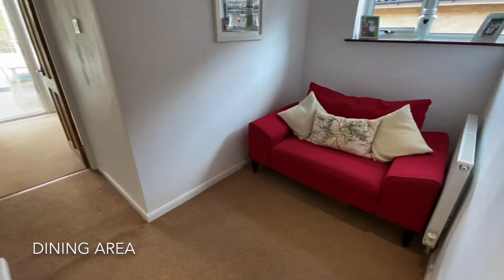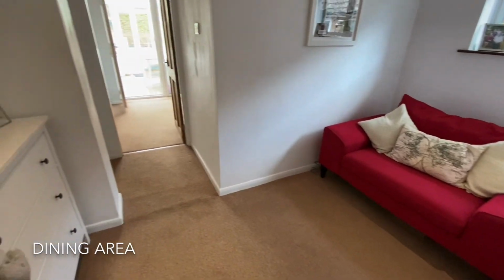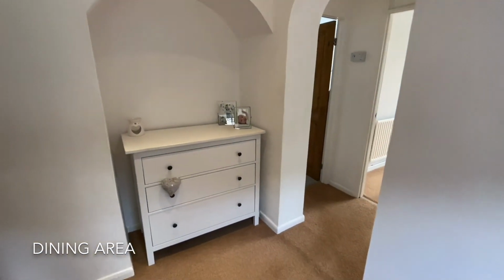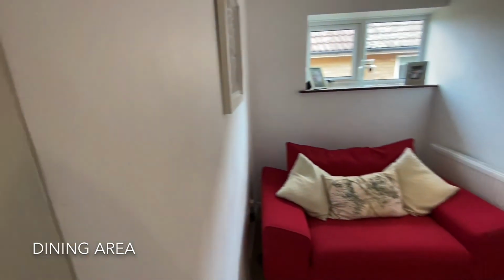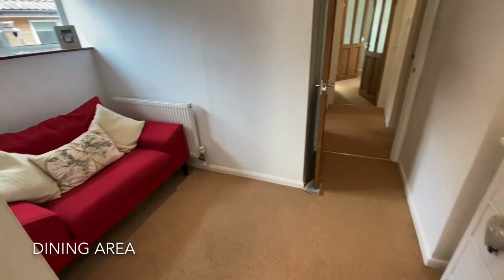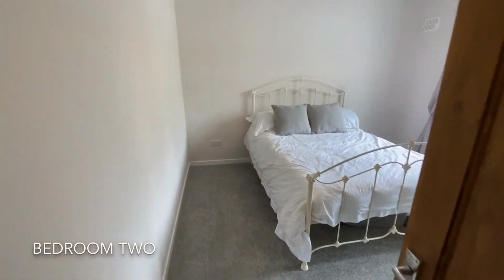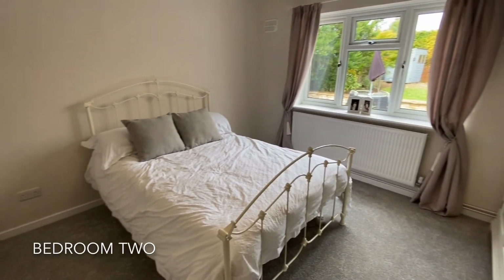Central to the property, this dining area is found. And next, bedroom 2. As you can see, a fantastic sized double room.